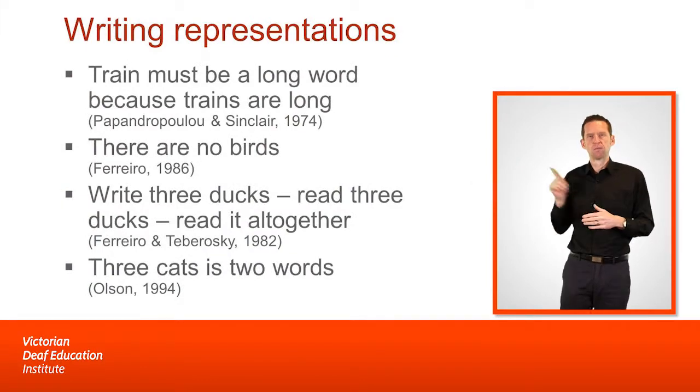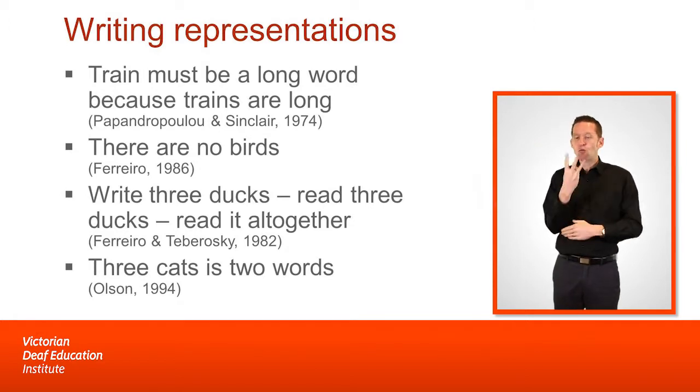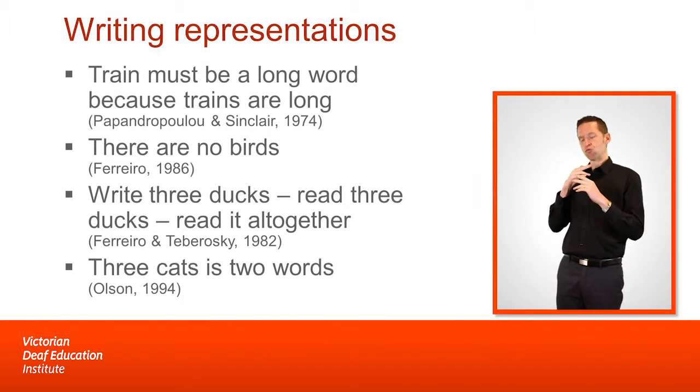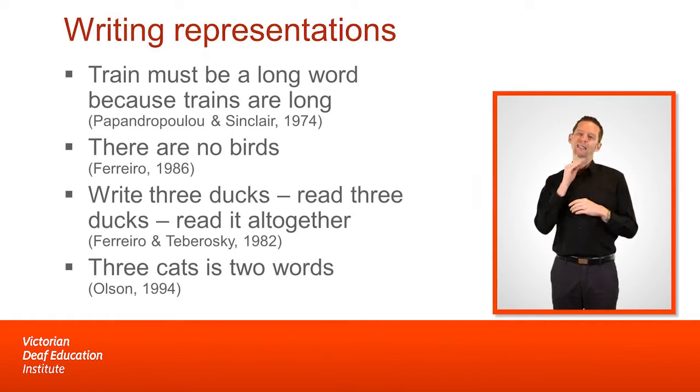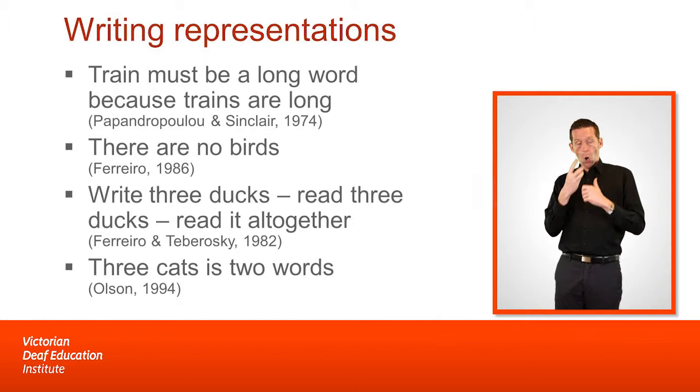Another study that Ferrero did with a colleague, Taborowski, they discovered that if they asked children to write 3 ducks, the children would make 3 marks, 1 for each of the ducks, and then they would read it, duck, duck, duck. But if you said to them, read it all together, they would say 3 ducks. And I think we spoke earlier about David Olson's example, similar idea about 3 cats, where isn't it an interesting puzzle for a child to sort out that 3 cats is actually 2 words. So these are interesting examples, we think, to show how children are struggling with this tension between sorting out that the print represents the language and not the thing directly.